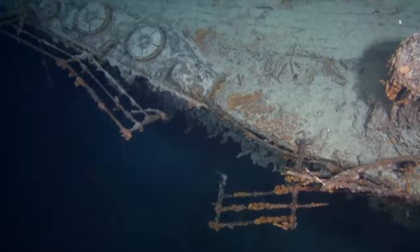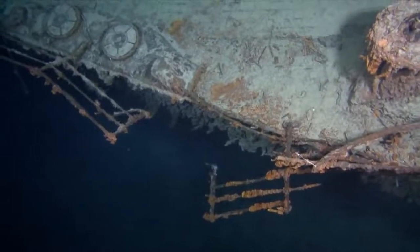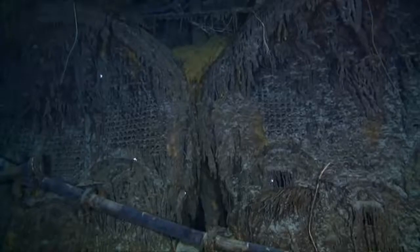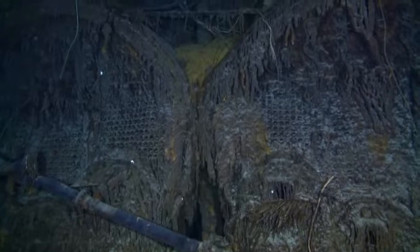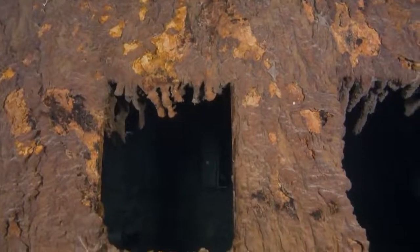You don't have to be one of the few that go 2.5 miles down in a submersible to see this wreck. Anybody now is going to be able to see Titanic in 3D. They're going to be able to feel how big this ship is. They're going to be able to distinguish the depth, be able to look into spaces.